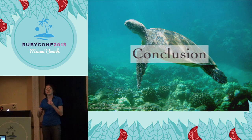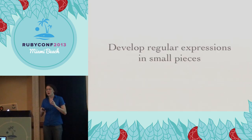Life with regexes is a journey. A journey that is at first fraught with peril, but it becomes much easier as you learn and understand what happens beneath the surface. Here are a few tips to help you along your way. Powerful, elegant regular expressions are not developed all at once. Develop your regexes in small pieces. Make sure those individual pieces work, then combine them together into larger wholes.